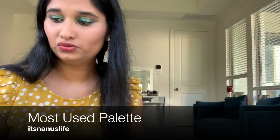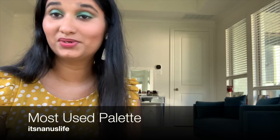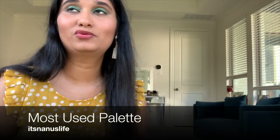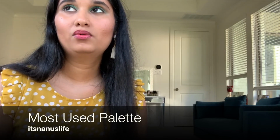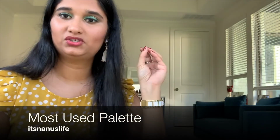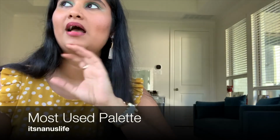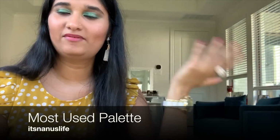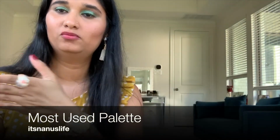For most used palette, this was really hard to pick for drugstore because honestly with drugstore I tend to rotate each palette out. I go 1 week at a time and I'll just use that one drugstore palette, and whatever I'm in the mood for I just grab, and if I used it prior I skip and move on to the next thing.